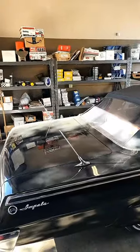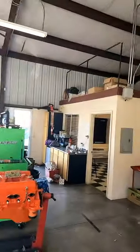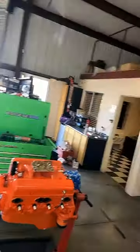Yeah, it's not my car. It could be my car. I am considering buying it. But the shop, I've only been here since February. And I don't want to go into debt for anything. It scares me because now this is my full-time job.